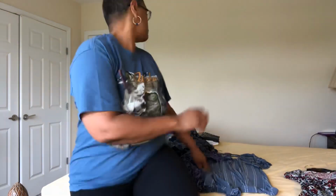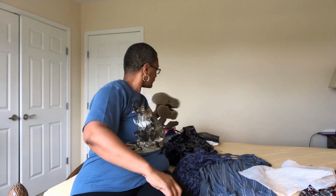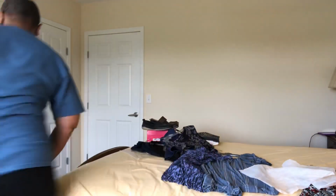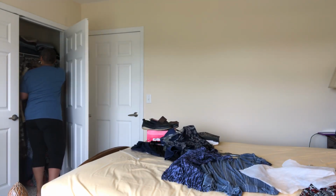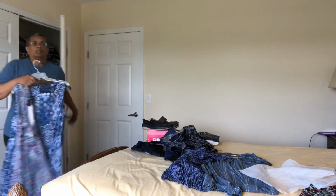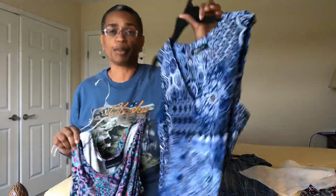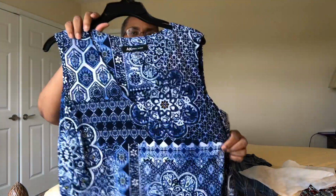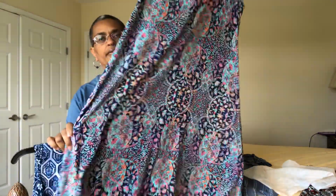Now let me show you the shoes. I always also travel with shoe bags. And you know what, y'all? I forgot to show you the sundresses that I carried. Hold on. You can't go to Florida without a sundress or you'd burn up. But this is an easy breezy sundress that I carried. This is another easy breezy sundress that I carried.